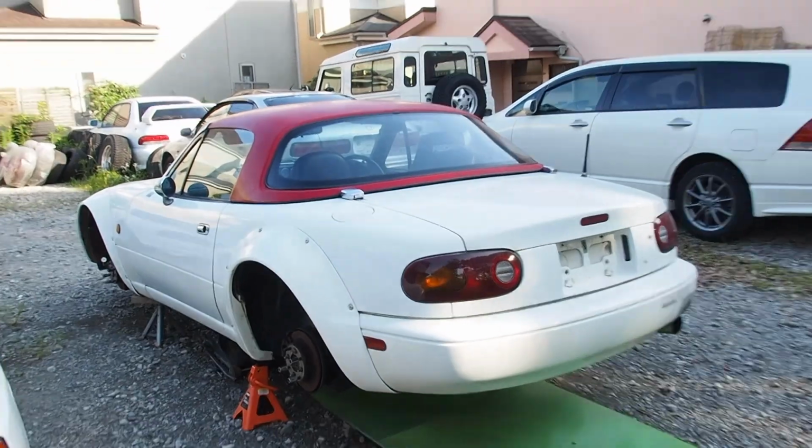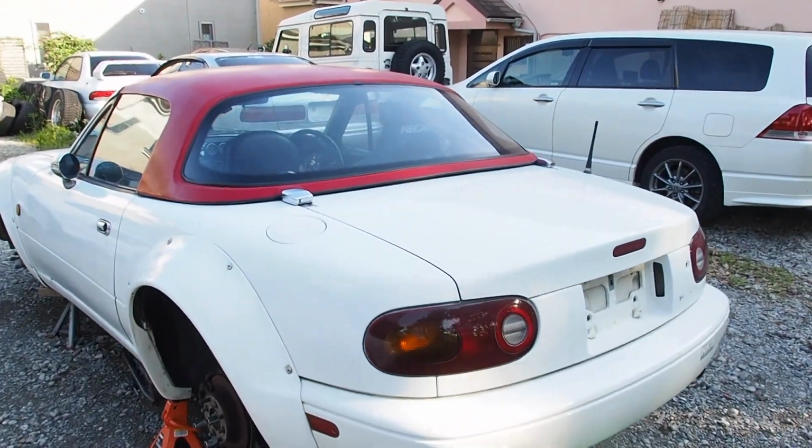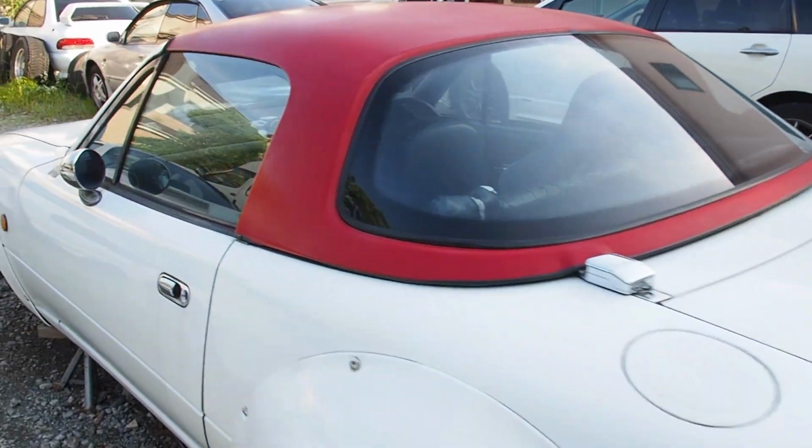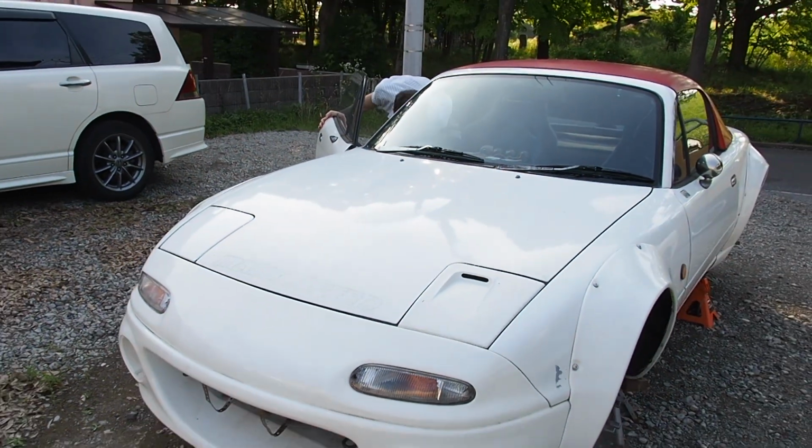In all of its wheel-less glory. And so this is, do you know the year of this? I think it's a 1991. I don't know either. And pop the hood, but not yet.